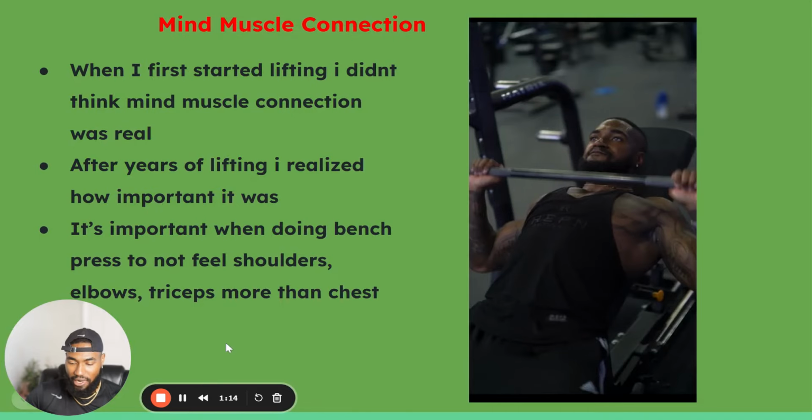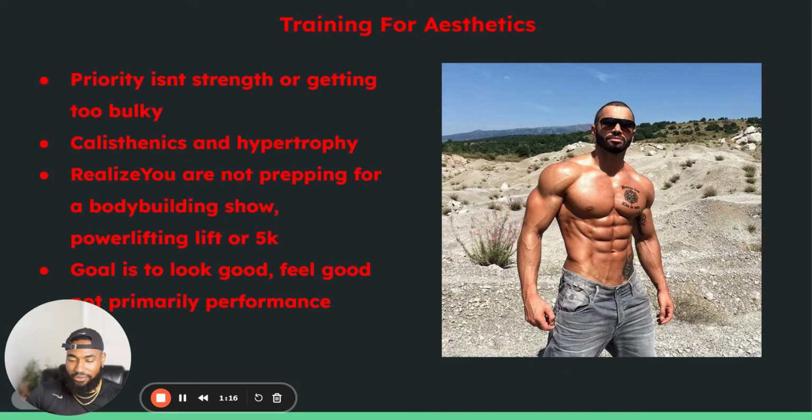All right, so training for aesthetics. When you train for aesthetics, the priority isn't strength or getting super bulky like a bodybuilder. Those are just not the priorities. Putting on as much muscle as possible isn't the priority. The priority is sculpting your body in the most aesthetic way possible, getting a good shoulder to waist ratio, having enough muscle, but having a balance as well. Obviously making it look aesthetic. You don't want synthol arms or synthol looking traps, or your traps are way bigger than your abs, your quads are big, and then your stomach is distended, but your arms are cut. That's not aesthetic, right?